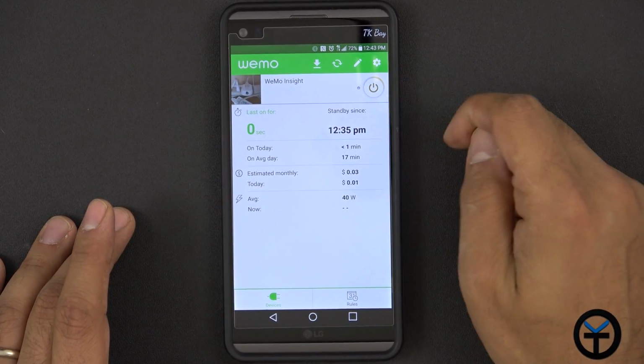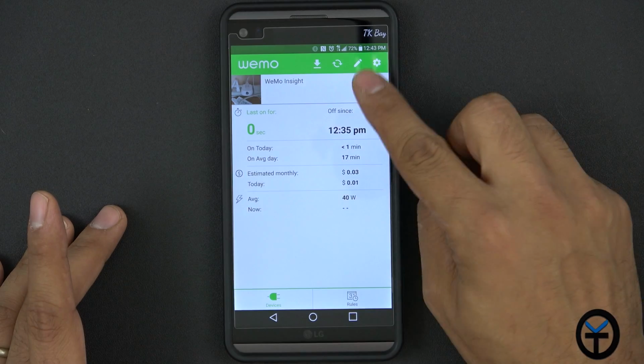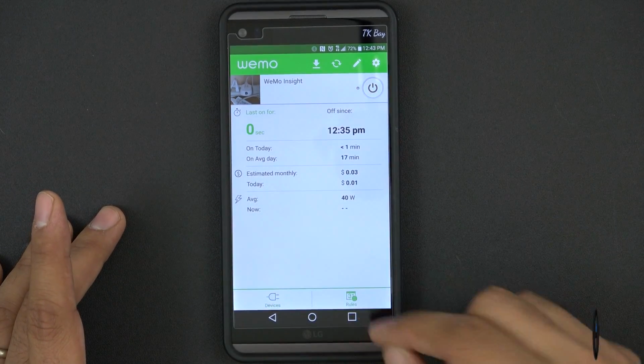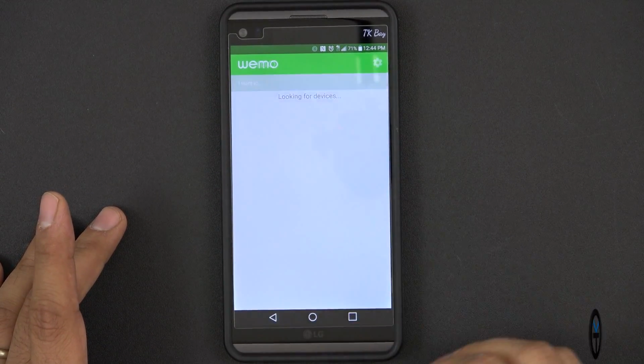You have the ability of turning it on, turning it off, and it'll give it a few seconds. Now, I'm not connected to the Wi-Fi at the house. I'm connected via mobile network, and that's the main benefit. This will work for you even if you're not home. You can set different rules as far as what you want to do, turn it on, turn it off. The application itself is very nice and very, very functional.